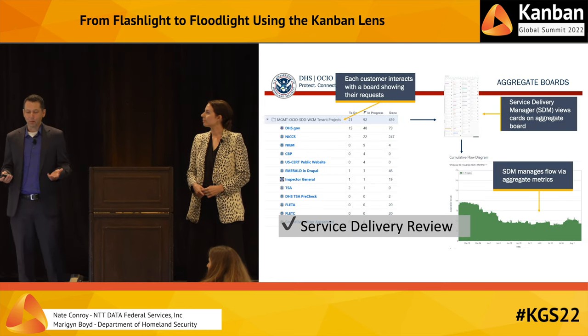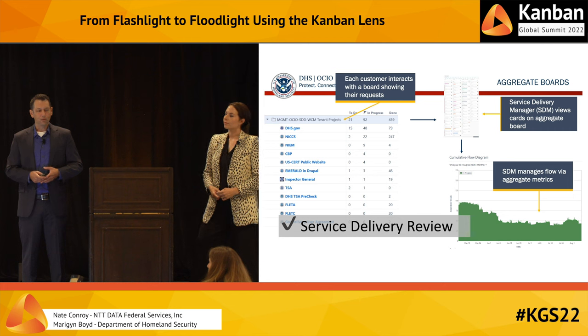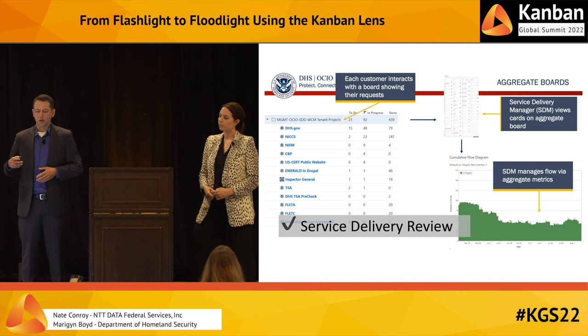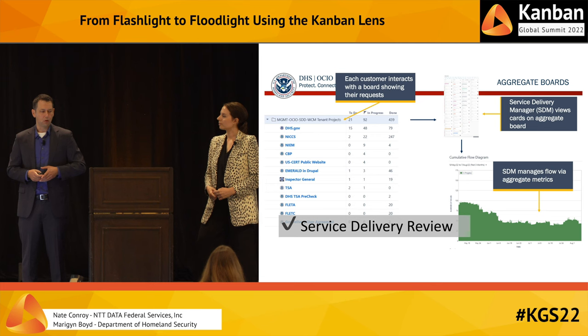And our last example is aggregate boards, which is something that is highly enabled by the electronic Kanban solutions. So in this example, cards reside on boards with which customers interact. And so we have a data table here showing a number of customers who do business with the Solutions Development Directorate. And it's showing the number of items in to-do, in progress, and done for the last 3 full months. And this is really great because they transparently get a view into the work that's going on that they care about for each customer.